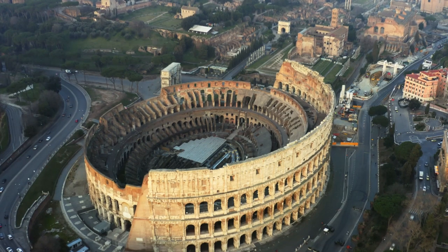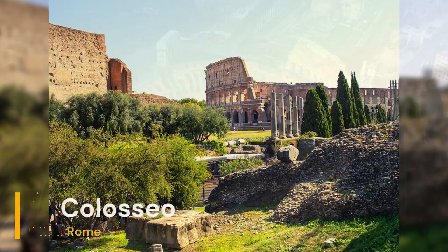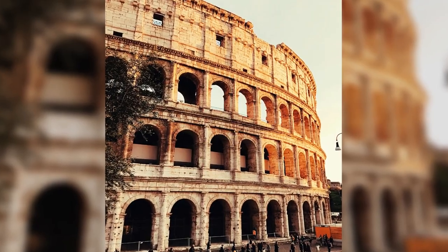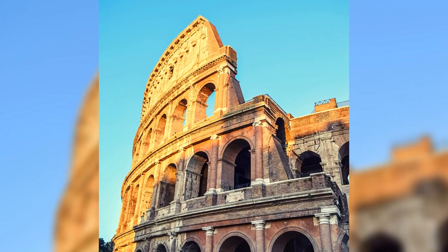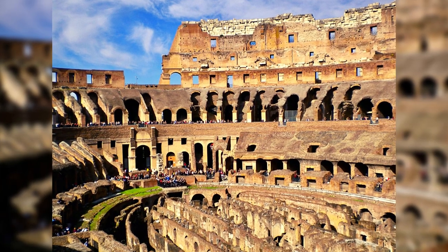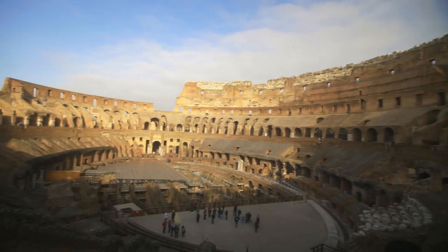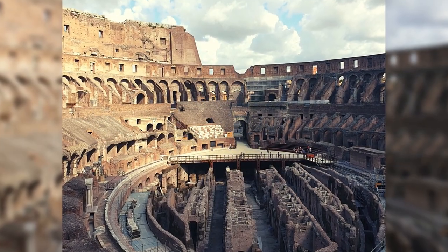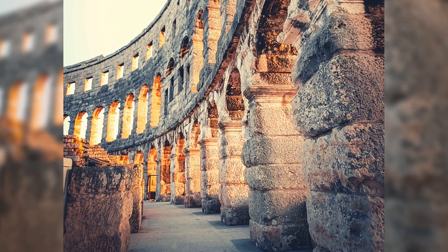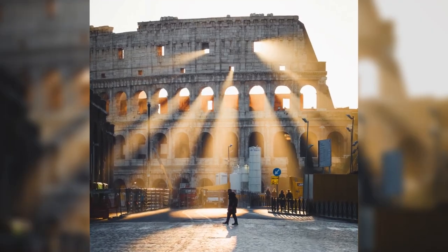Number 1. The Colosseum, also known as the Flavian Amphitheater, is visited by millions of tourists each year. It was built in the 1st century AD and was used for a variety of public events, including gladiator fights, public ceremonies, and theatrical performances. It was capable of seating up to 50,000 spectators and was one of the largest amphitheaters in the world. It is made of concrete and stone and features a number of architectural elements, including arches, columns, and statues.